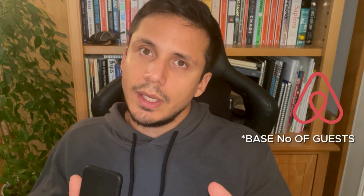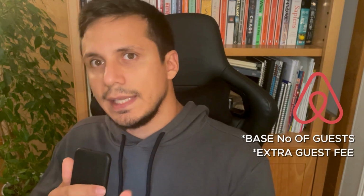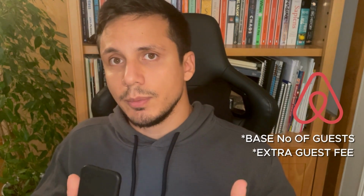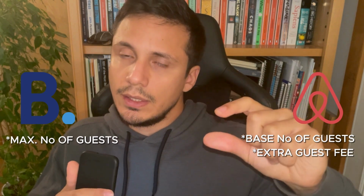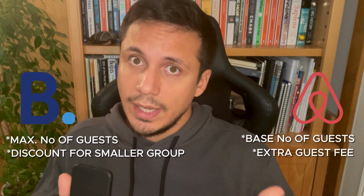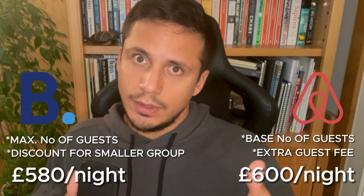For example, in Airbnb, you set a base number and then you add extra expense for each guest in addition to that base number that you set. In Booking.com it's the opposite: you put the maximum number of people, and then if fewer people book, they get a discount. What can happen then is that you get the same property with different prices in Airbnb and in Booking.com. And you don't really know how much money you will get if your house is fully occupied or if it's half occupied during the month.